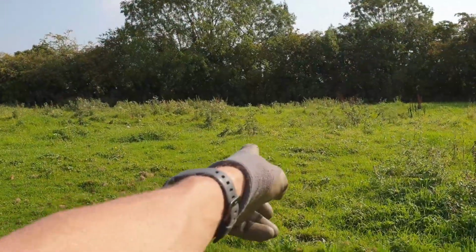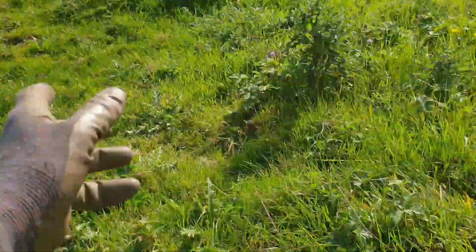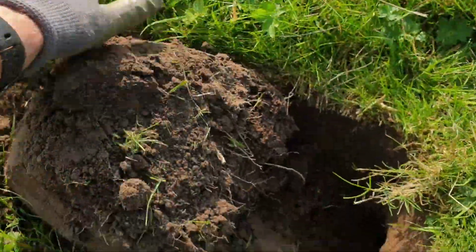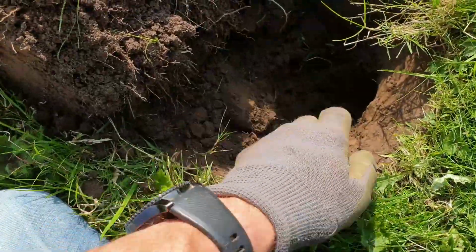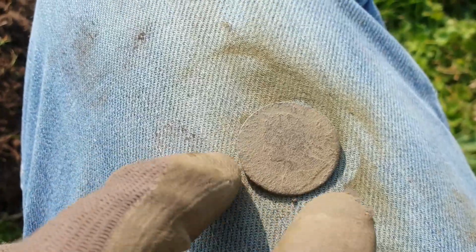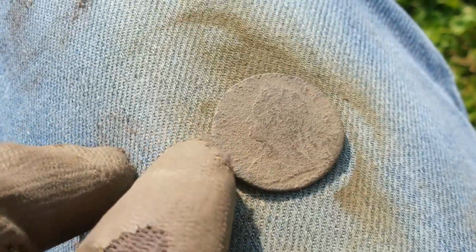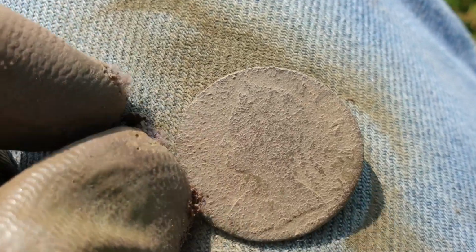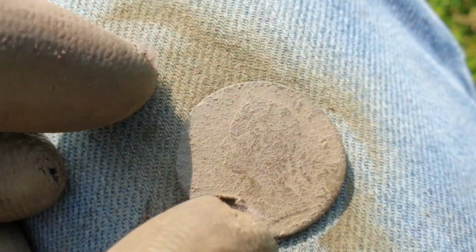I'm reasonably close to the edge of the field again, and we've just had a signal down here. It was a bit jumpy, and there's some iron sort of around the perimeter of this hole. This was 8 inches deep, and I'm pleased to say we've got the first coin of the day. George II, I think it's a halfpenny. Not too bad condition really for a coin that's been in the ground for a couple of 100 years, a bit more.